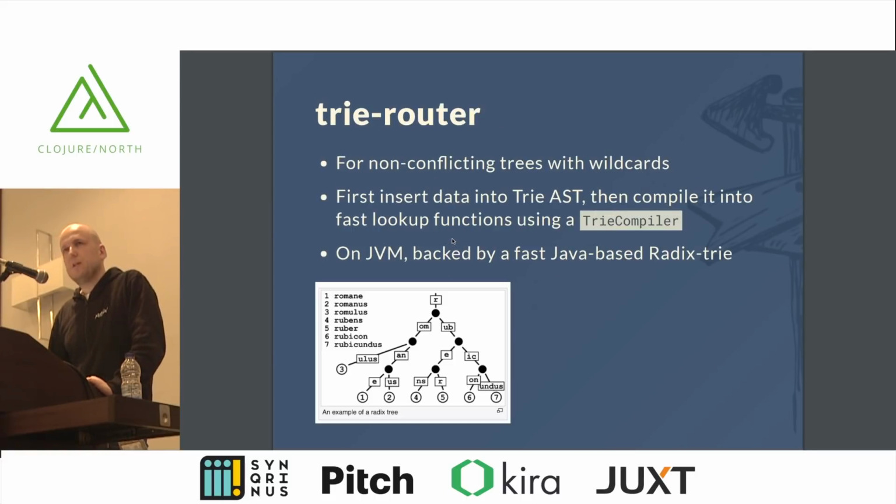The Trie, that's interesting. If you have non-conflicting trees with wildcards, the router will decide that it's the case for a trie. And there's a huge amount of tries. There's prefix tries, suffix tries, radix tries, hash array mapped tries, and whatever. There's a huge amount of theory behind these. What is good for routing in this sense is a modified radix tree, and we have a Java-backed version of that. So it will be as fast as possible.